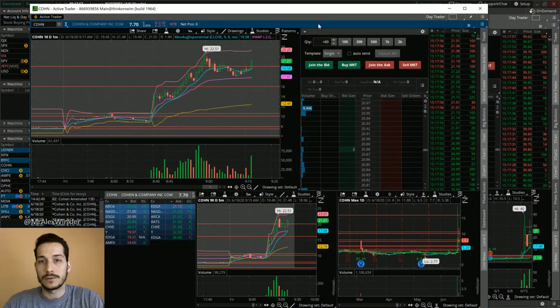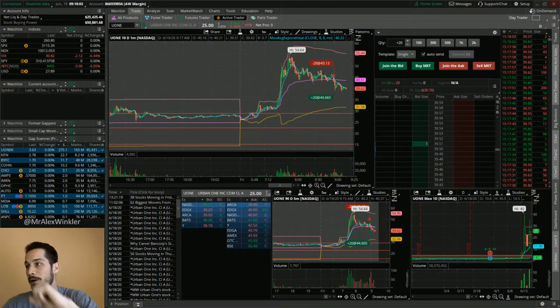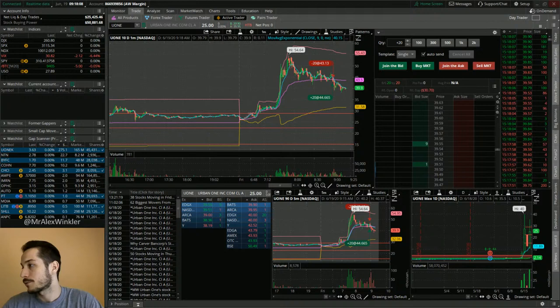So I've got CONH on my other chart. Maybe we'll do another pre-market trade. I'm not really sure. Big volume coming in on this one. Let's see if it's gonna break 22.5 any moment. I wouldn't be surprised.